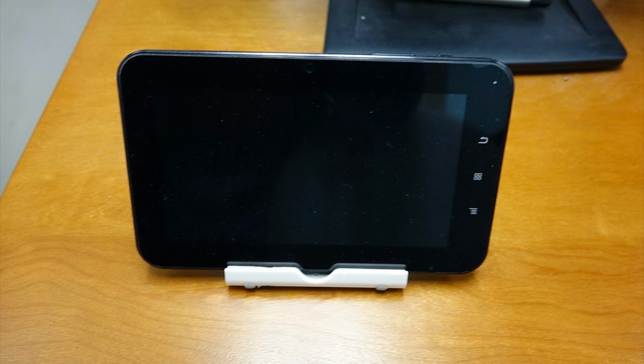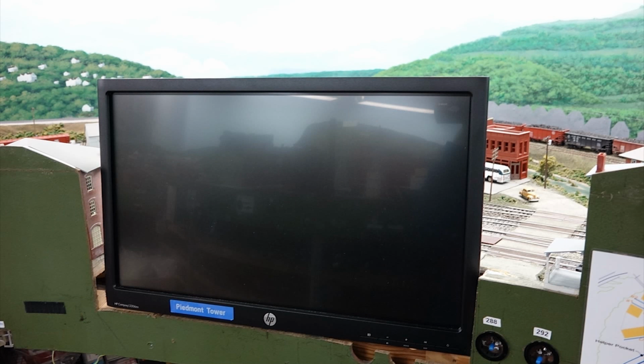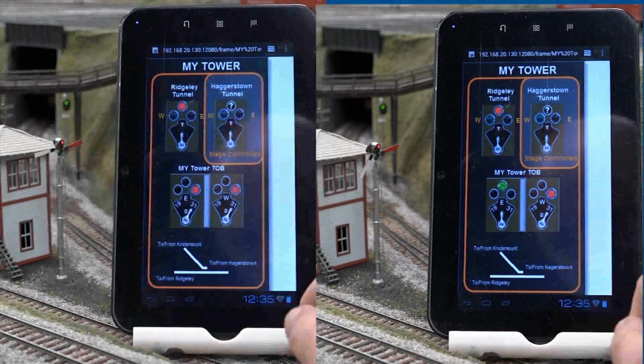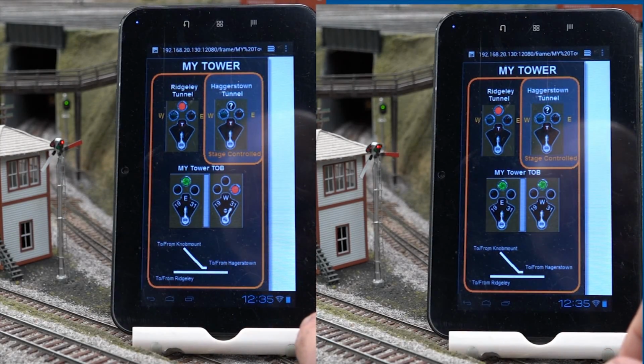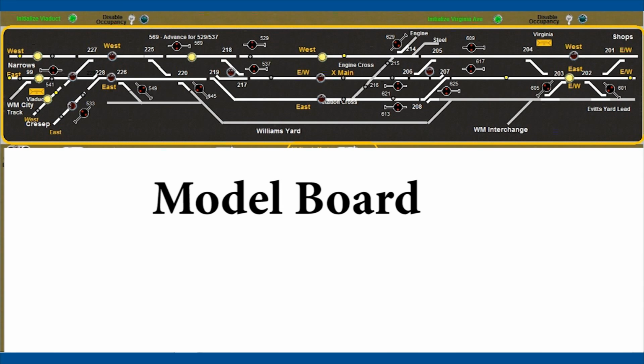The tower CTC displays are 9, 15, and 22 inches. The 9-inch is a pad computer used at the Western Maryland Railway's MY Tower. The tower displays have 4 main parts. The model board has a diagram of the control track.